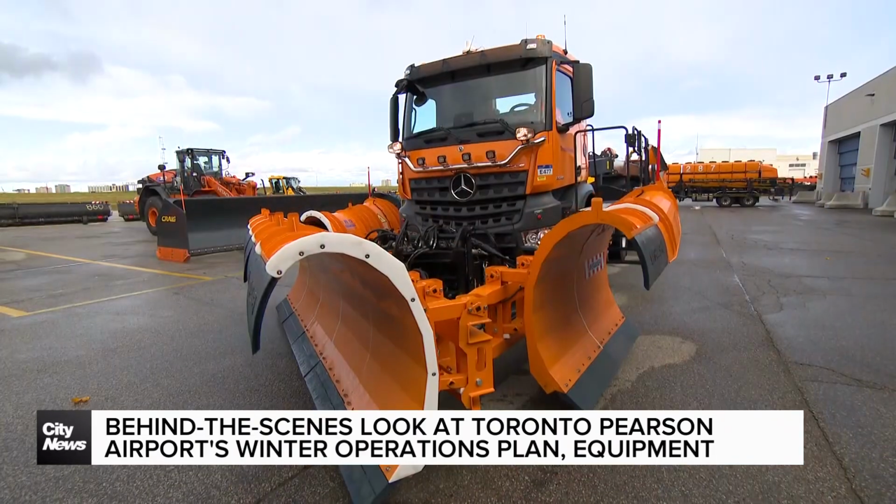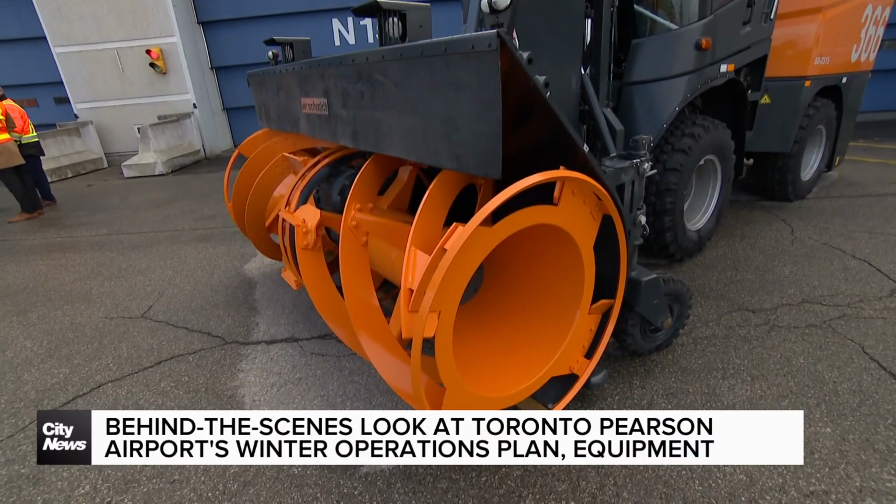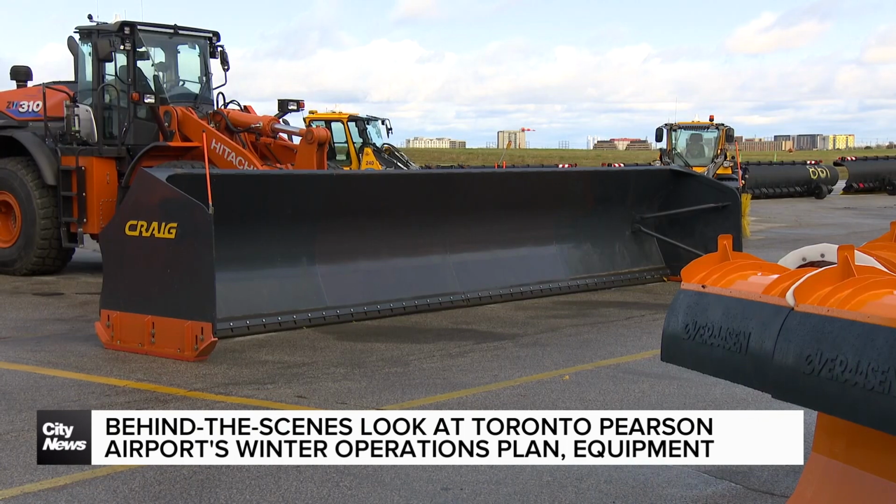We have about 180 people here that are dedicated, really looking at snow operations. We've added 17 new people this year, so we are increasing our staff. The equipment they use is highly specialized. We've added about 40 new pieces of equipment in the last 2 years, over $52 million.